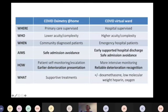So in general, there's two things, and I see these potentially blending. One is COVID oximetry at home, which is generally primary care supervised with lower complexity perhaps than acuity, with community diagnosed, and it's an admission avoidance service, versus the virtual ward, which is maybe hospital supervised, but again, I think these could blend, and we'll hear more about that later on this afternoon. Slightly higher acuity and complexity, people coming out of ED or ambulatory care or admission units, which is generally then supported as an early supportive discharge.